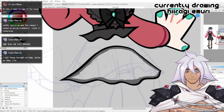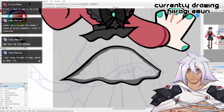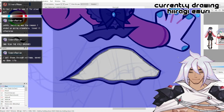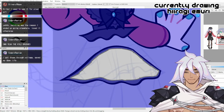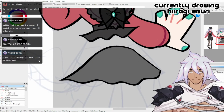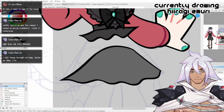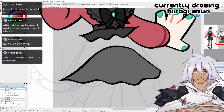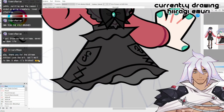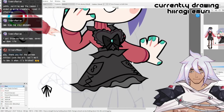Very, very easy way to just, whoa, what are you doing? I must have had something selected. That's probably why it wasn't working. And skirt. Inside of the skirt to be darker.